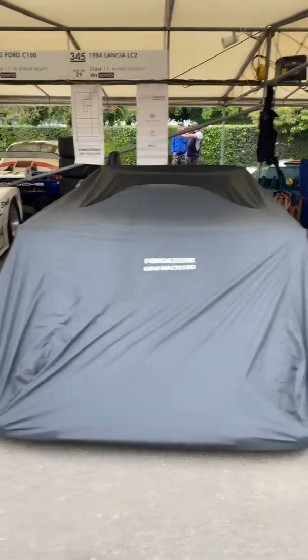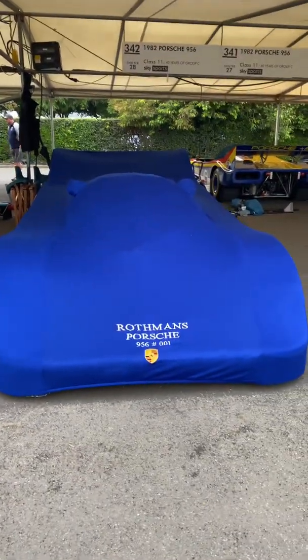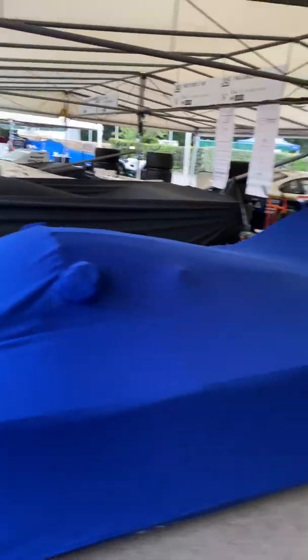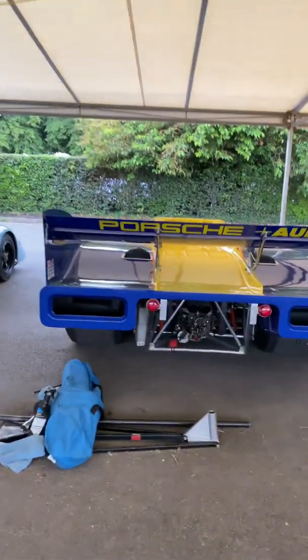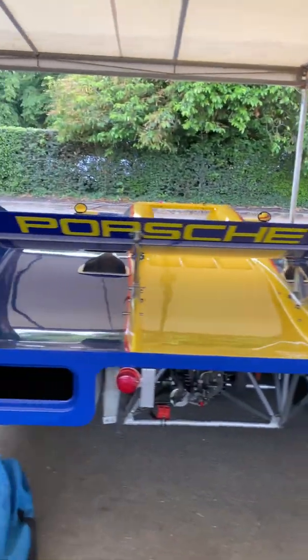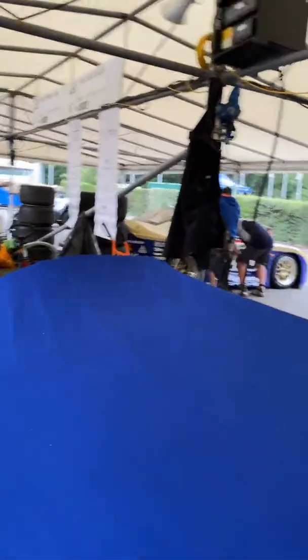Then we've got, oh no, this is a lovely one. Now it's under cover, so we can't actually see it, but 959. I'm sure it looks excellent. But actually, let me come around the back of these two, because this was the 917 we saw earlier. Wow, look at these cars. I mean, they are massive. This is a Goodwood paddock.